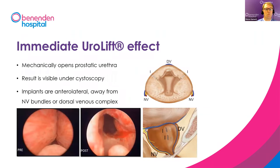So what does that look like? Well, when we look into the bladder before a Urolift, you can see in the lower left picture the two lobes of the prostate. This is a camera inside the urethra, inside the water pipe, trying to look into the bladder. You can see the lobes of the prostate on each side are actually meeting in the middle, and there's no easy passage through to the bladder. In the middle picture, you'll see that the Urolift implants have been placed and those lobes have been pulled apart. So that opening there is the way in and out of the bladder. There's no prostate tissue causing a blockage in and out of the bladder.